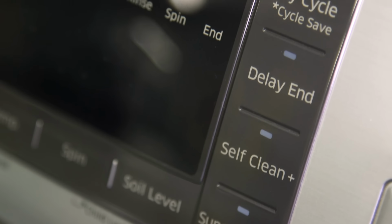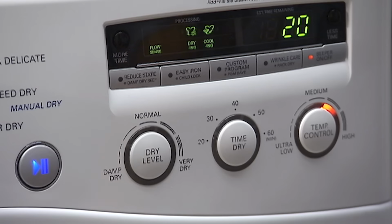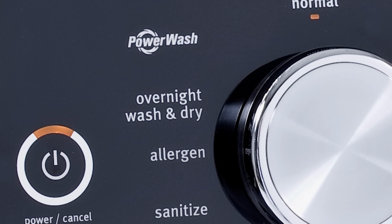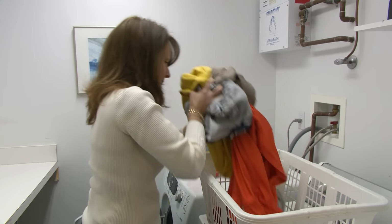Some machines have a My Cycle feature, so you, and sometimes several other members of the household, can program your favorite settings. A handful of high-end models even have an overnight wash and dry cycle that cleans and dries a small load, like your gym clothes, all in your washing machine.